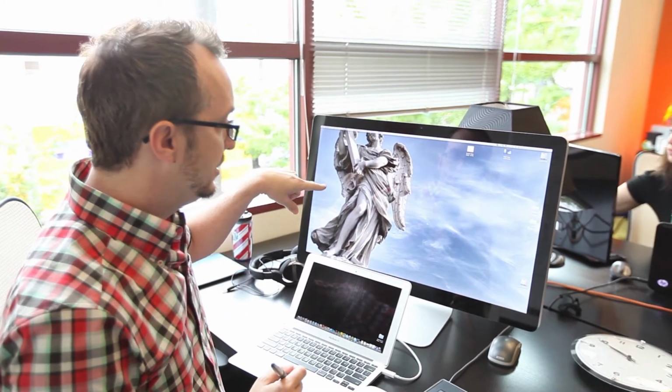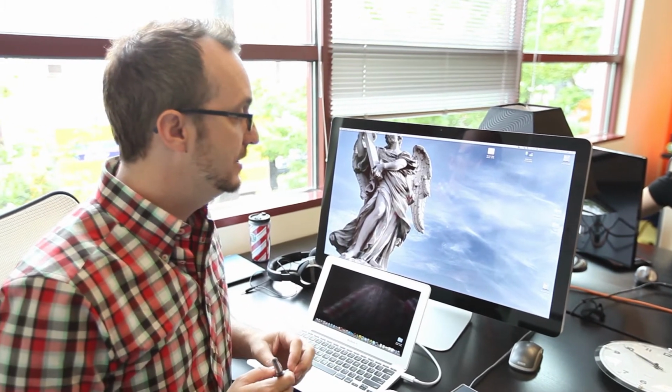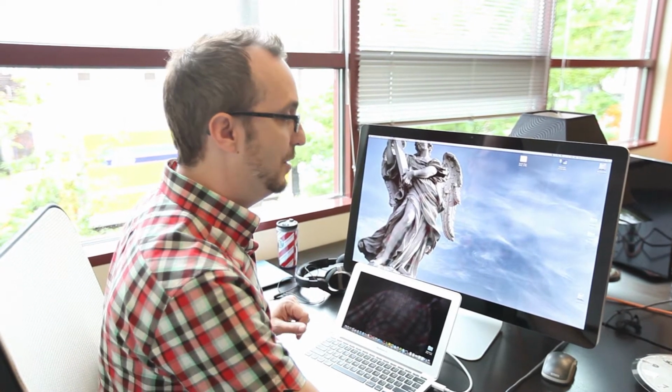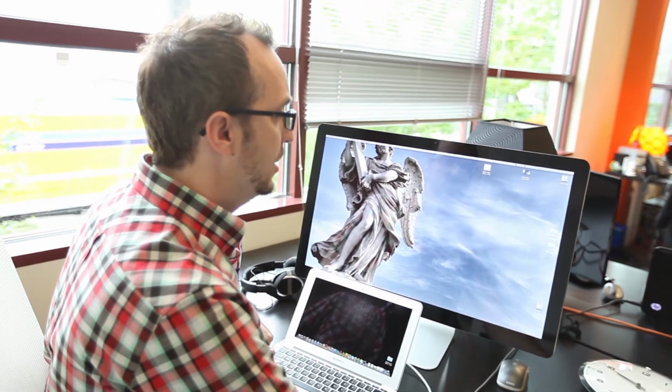So looking here, this is actually a little shot from my recent Trotamundo trip to Italy, and we'll save that for another time. You can see a little tiny airplane in the background. That was an accident.